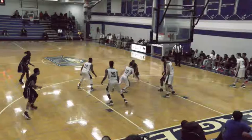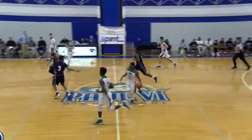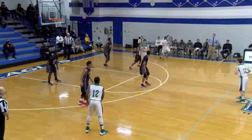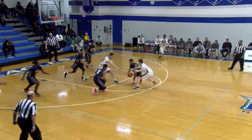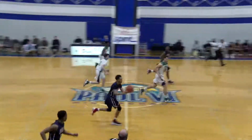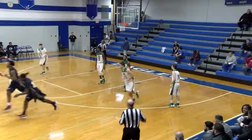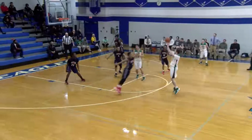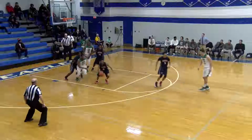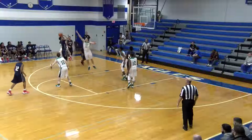Again, after the inbounds. That's a three-point shot and a miss. And again, Rob, we've seen both teams pretty much rebound the ball well on the defensive end. Yes, rebounding well. Looks like right now, to start the first 2 minutes out of this third quarter, teams are cold. Yeah, not a lot of second chance points here. See who can break the ice first.